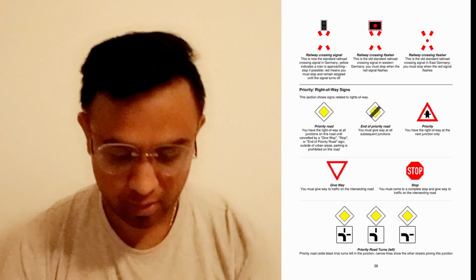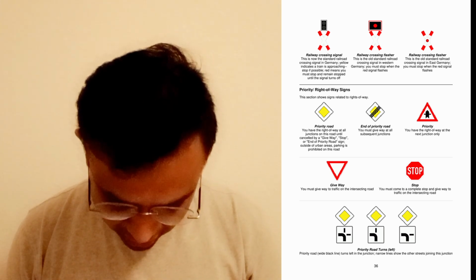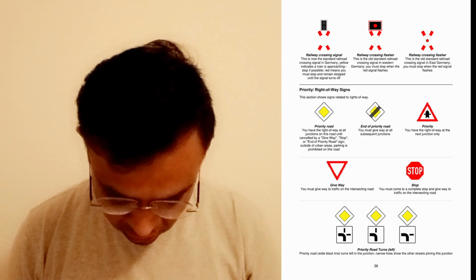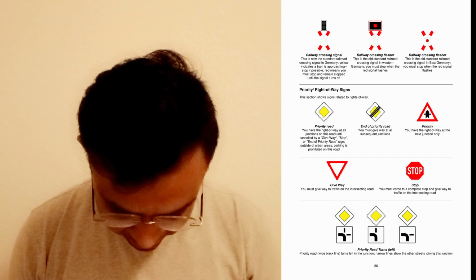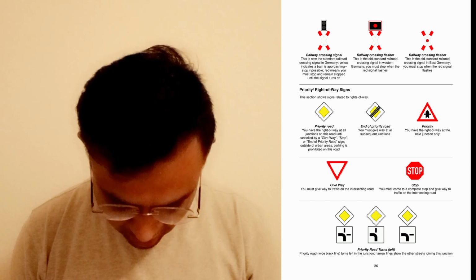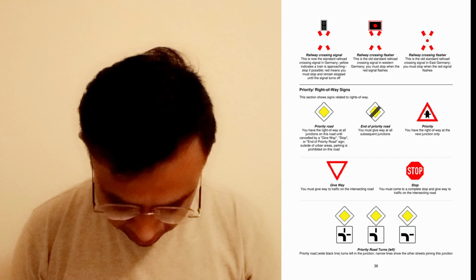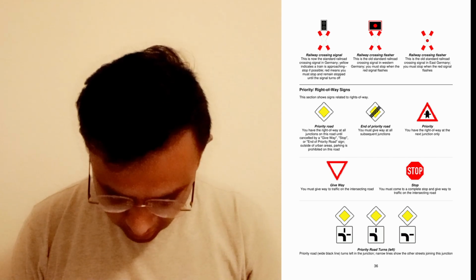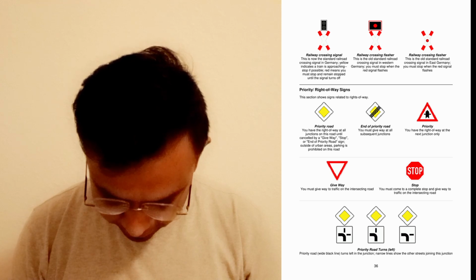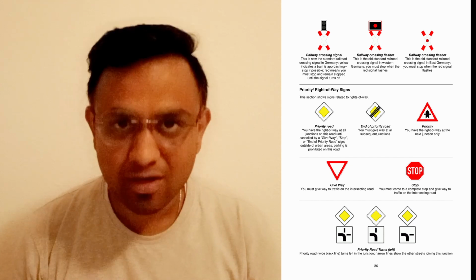Priority road. You have the right of way at all junctions on this road until cancelled by a give way, stop or end of priority road sign. Outside of urban areas, parking is prohibited on this road. End of priority road. You must give way at all subsequent junctions.